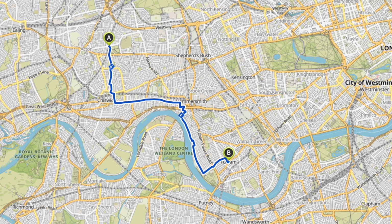That was a great ride, I think, actually. The only bit I didn't really like was going down King Street, where there was that gap in the segregation. But generally, it's a pretty decent ride, and it's a lot faster than taking public transport if you need to get to Fulham.